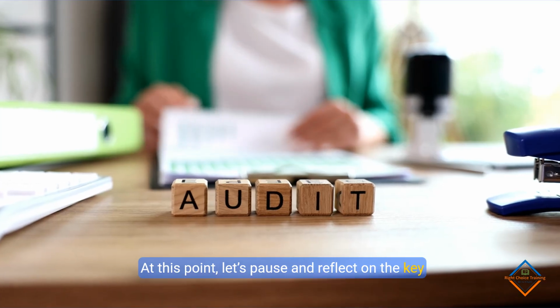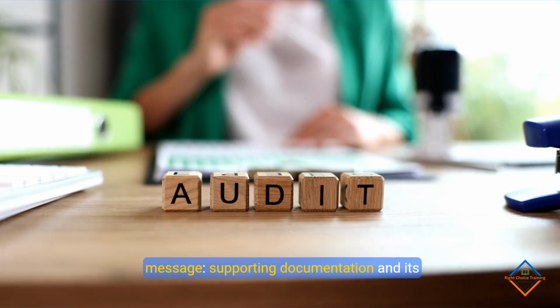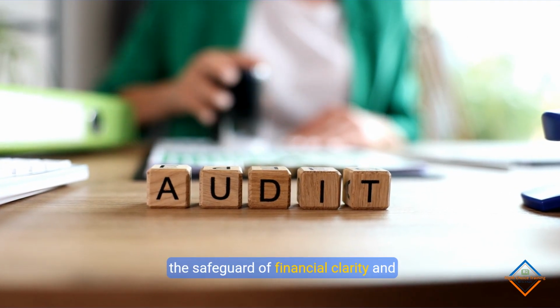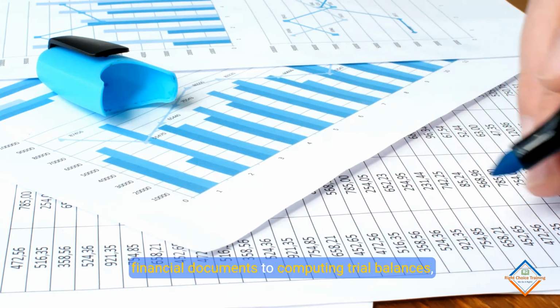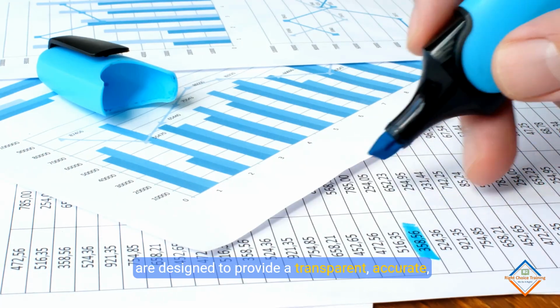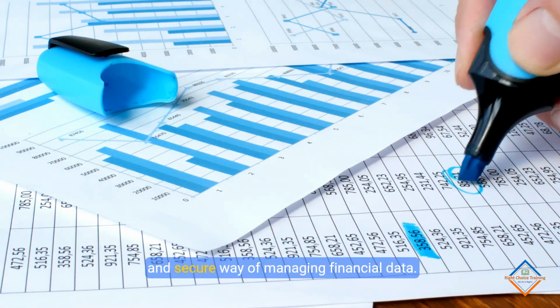At this point, let's pause and reflect on the key message. Supporting documentation and its verification is more than a routine task. It is the safeguard of financial clarity and accountability. The principles discussed, from segregating financial documents to computing trial balances, are designed to provide a transparent, accurate, and secure way of managing financial data.